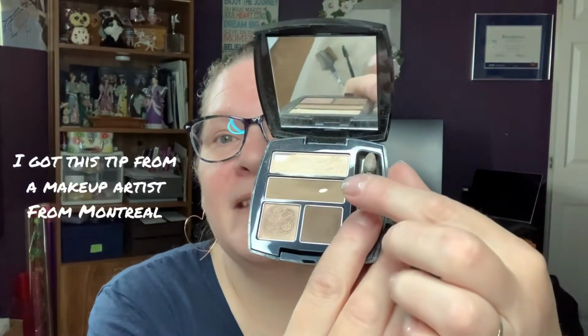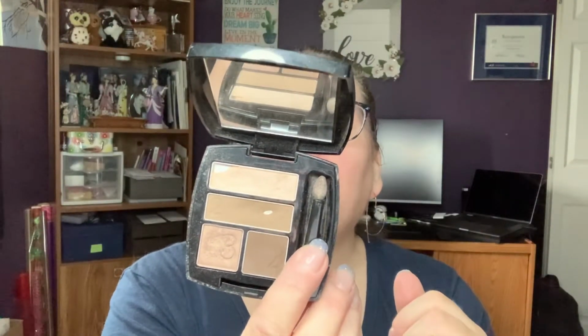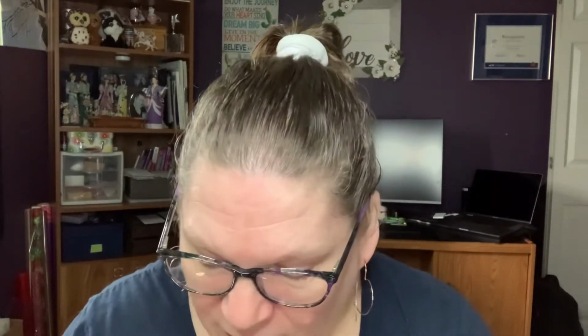What my favorite is, is this color right here. As you can see, it's being used quite a lot, and it is the True Color Eyeshadow Quad in Mocha Latte, and it's the number 2. And I use that with my angled brush, and you'll see when I do that.